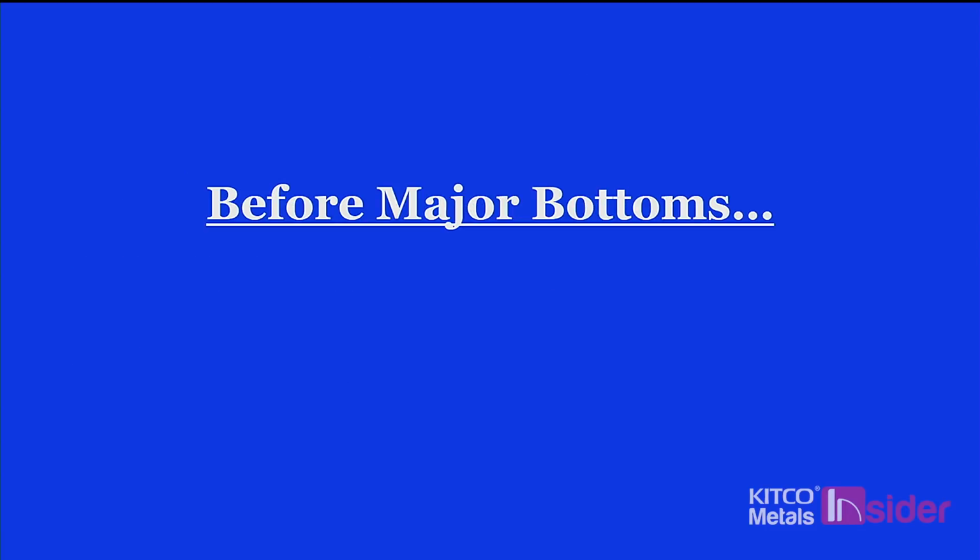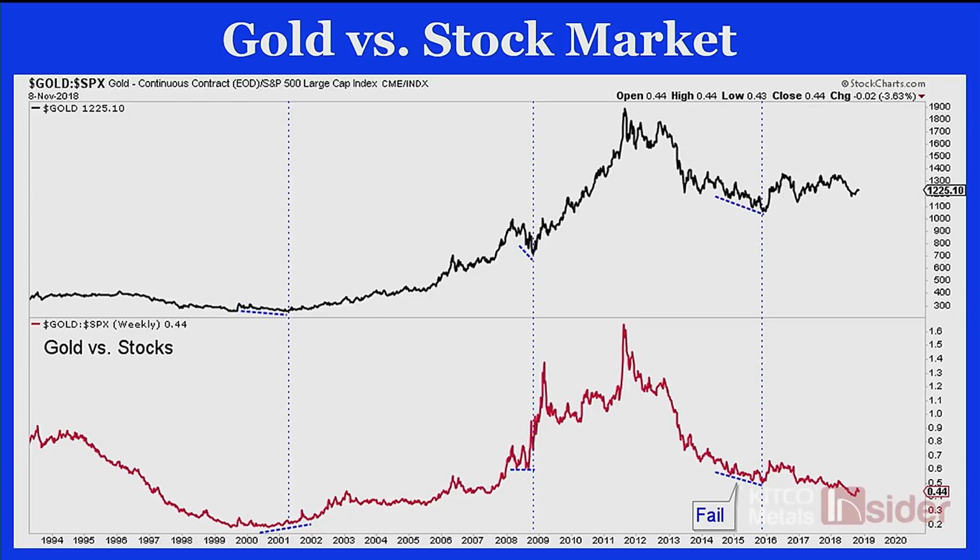Okay, so before major bottoms, I wrote an article today about this, so I have 4 or 5 things here, 3 or 4 charts, I think. And these are the things that you tend to see happen in the sector before major bottoms. First, and this is very important, gold outperforms the stock market. As you can see in this chart, looking back to the 2001 low and the 2008 low, there was what's called in technical analysis a positive divergence. So gold was outperforming the US stock market before gold bottomed in 2001 and 2008.